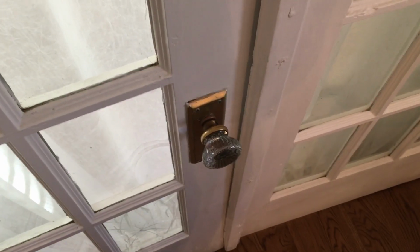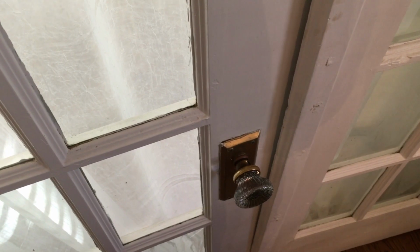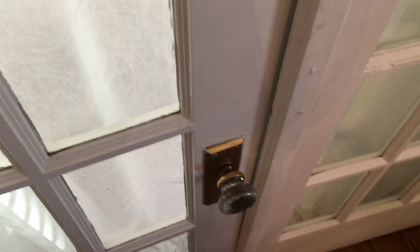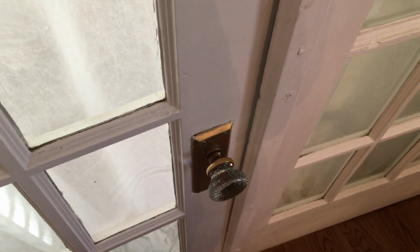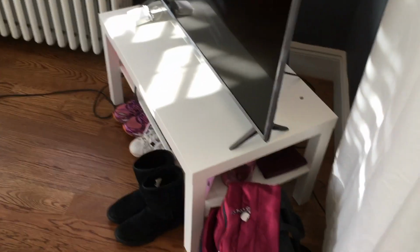Okay, so I'm about to open the door, but before I do, I just want to tell you guys that I'm going to show you my room all around, and then show you different sides of the room, if that makes any sense. I'm sure you'll get it later. So now I am going to open the door. I'm just going to show you all around first.